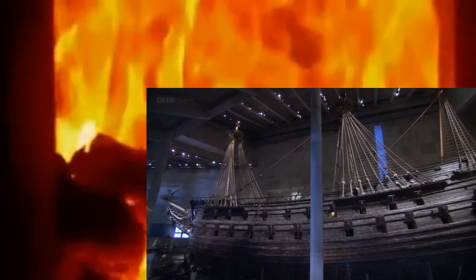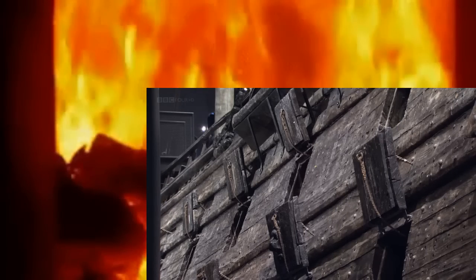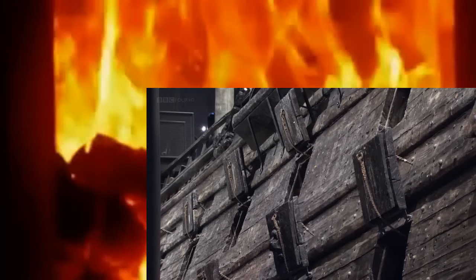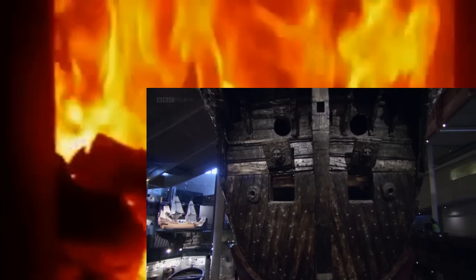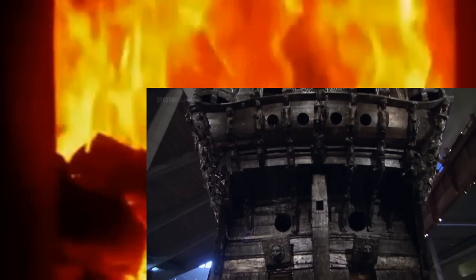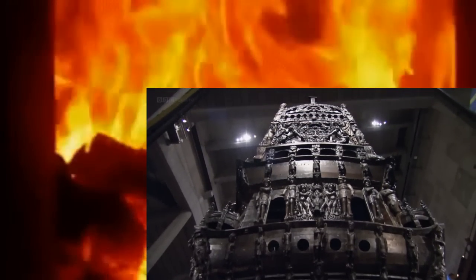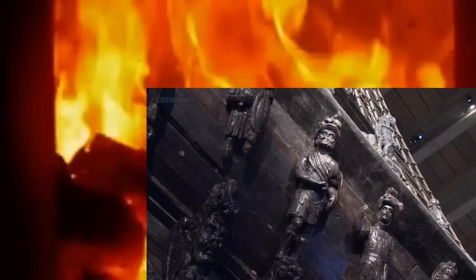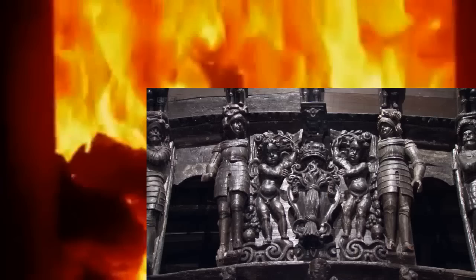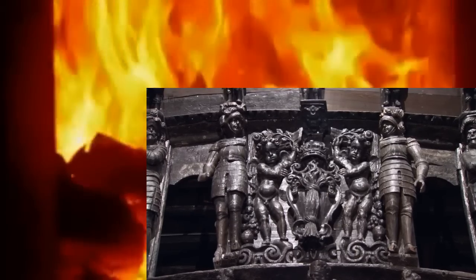This was the first ship of its size to have two gun decks. The fact that the gun portals were open played a part in its sinking. But the main culprit was its impractically high center of gravity. The stern of the Vasa reminds me of some gigantic Spanish altarpiece, in keeping with Swedish ambitions to build an empire to rival those of Spain, France, and Britain. But it was not to be.